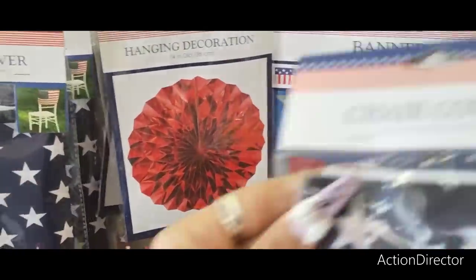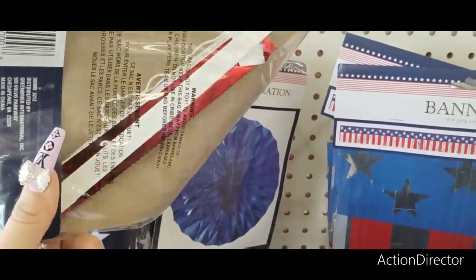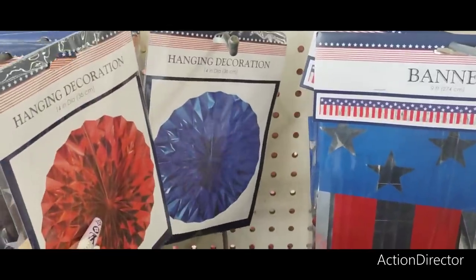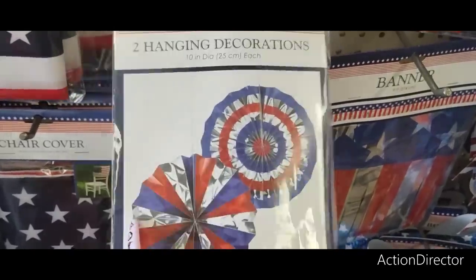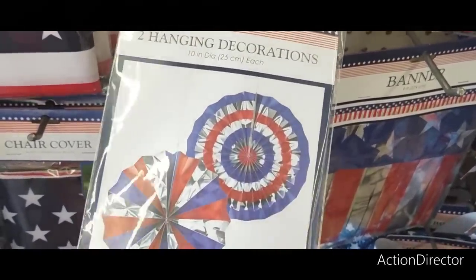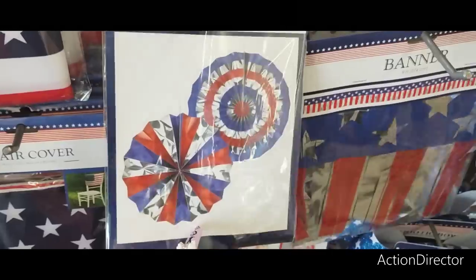They also brought out more of their hanging decorations. Here you have 14-inch diameter, all in red, and it's going to be very metallic. And you also have the blue right there. And as you can see, stuff is going already, so you definitely want to make sure that you get yours. And this is what I was talking about, how people use silver in place of white. Very, very festive. Here you get two. These are 10-inch in diameter. Slightly smaller, but those are still super cute as well and very festive.